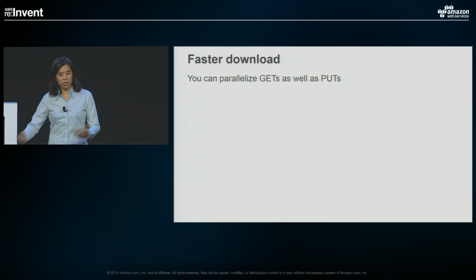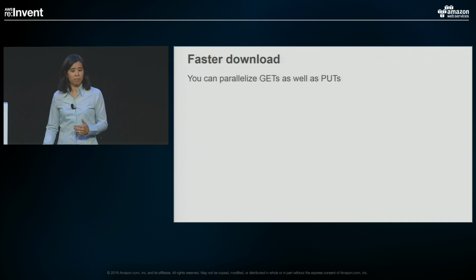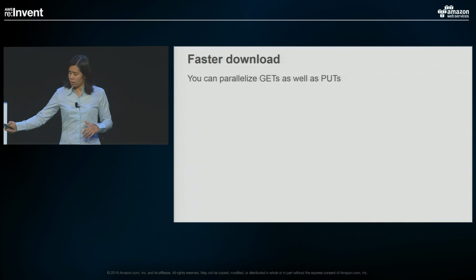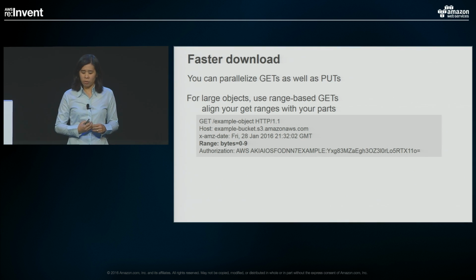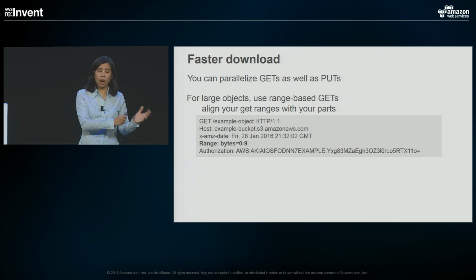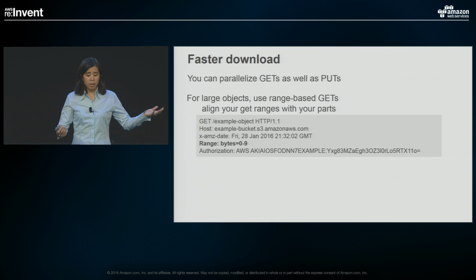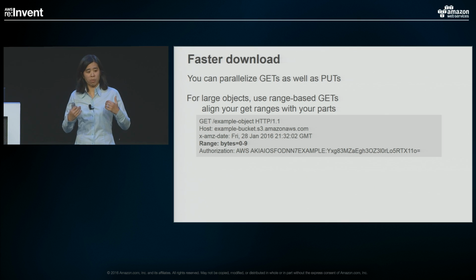We talked about upload. Let's talk about download. You can also parallelize gets the same way you parallelize puts. If you're getting large objects, consider using range-based gets. Here's an example of a range-based get where I specified that I wanted the first 10 bytes of the object to come back. So you can parallelize with range-based gets and get your object back faster. If you know that your object was uploaded with multi-parts, you can align your get ranges with those parts so that you get the best performance that way.